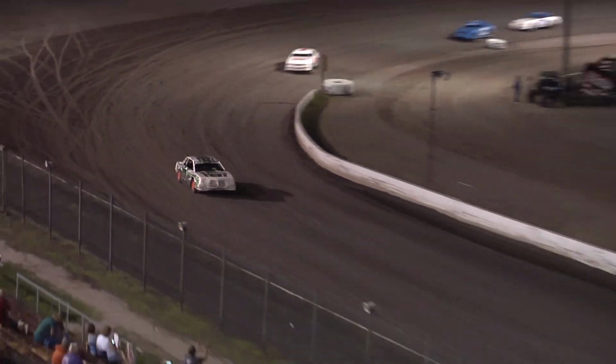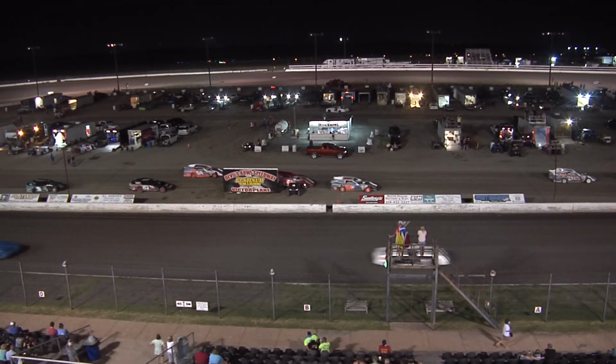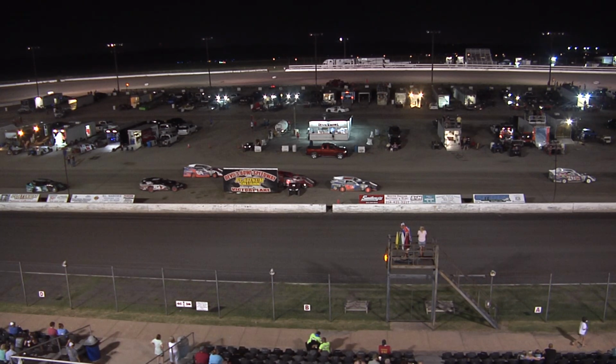Checkered flag, your winner, the 17 car of Tommy Davis Jr. Tom Lorenz in the 84 comes home in second. Bradley Zimmerman in the 127D third. And the 13K of Shane King in fourth.